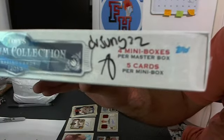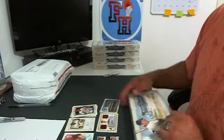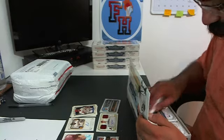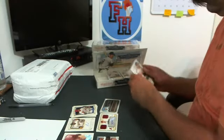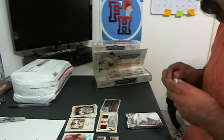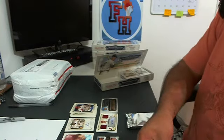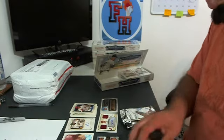This box is picked by Dr. Jug 32. Nice punch out. Oh, what am I doing? Put in the pack like it's time to open it.